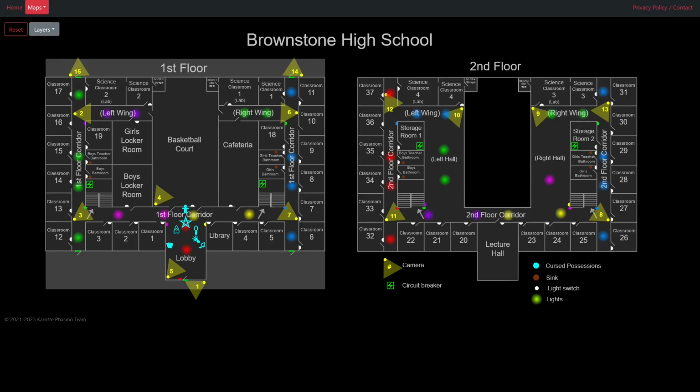Oh, I still have a motion sensor in the boys one. Two of these dropped almost nothing. I'm going to drop the mirror in the hallway outside the locker room. That way, if I want to lower my sanity. Okay. Pop some salt. Okay, add salt.